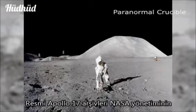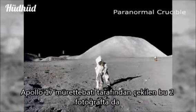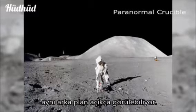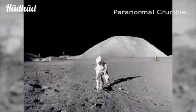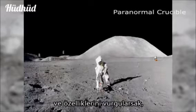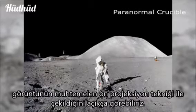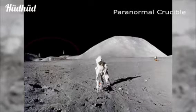Official images from the Apollo 17 archives clearly show deliberate photo manipulation by the NASA administration. These two images, snapped by the Apollo 17 crew at the Taurus-Littrow Valley, clearly show the same background in both images. If we pay close attention to the backdrop of this image, and highlight the relevant features, we will clearly see that this scene is staged, possibly using a technique called front projection.